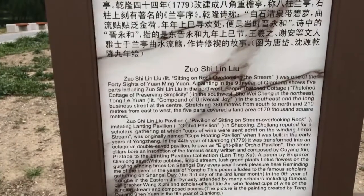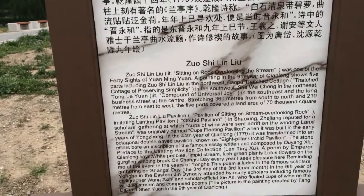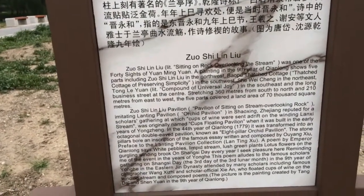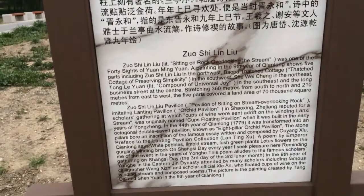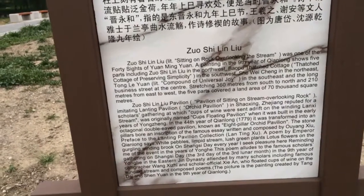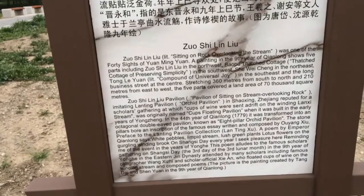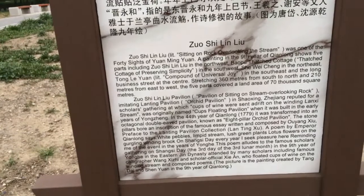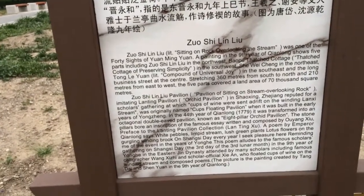Jushi Lin Liu, sitting on rock overlooking the stream, was one of the 40 sites of the Yuanming Yuan. A painting in the 9th year of Qianlong shows 5 parts, including Zhouxi Lin Lie in the northwest, Bao Pu, thatched cottage of preserving simplicity in the southwest, Shi Wei Sheng in the northeast, Tong Le Yuan, literally compound universal joy, in the southeast, and the long business street at the center, stretching 360 meters from south to north and 210 meters east to west. The 5 parts covered a land area of 70,000 square meters.